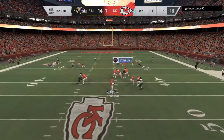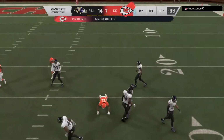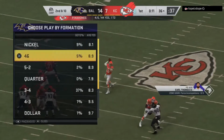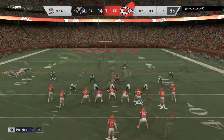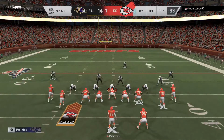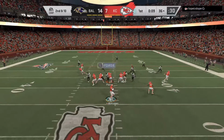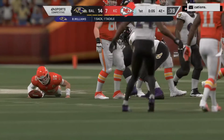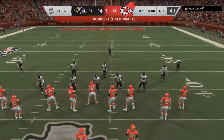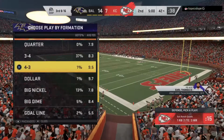From the gun, it's Mahomes. And this will be incomplete. Physical play on the football there, and it's 2nd down. They'll try again from the 36 on 2nd and 10. And again, it's Mahomes. Nowhere to escape, and he goes down. Through one quarter, 14-7 our score.